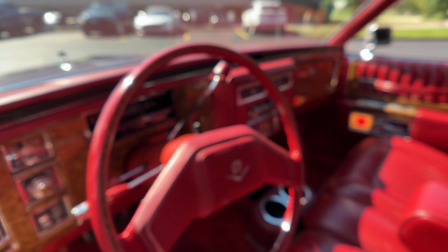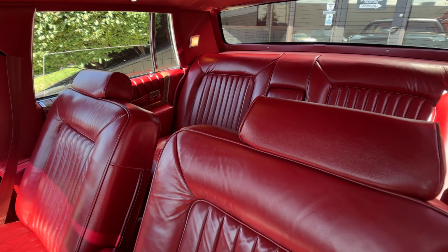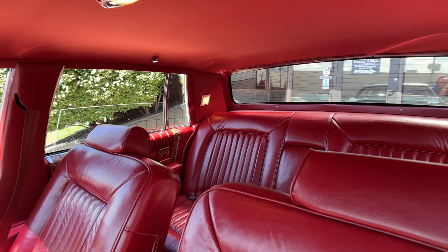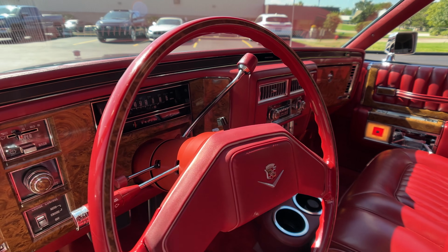I know I've told the story a million times about my grandpa used to always buy grandma a new Cadillac. And I thought that was so cool when I was a kid, man. Tell you what, talk about luxury back in 1979. I guess I would have been just starting high school back then.